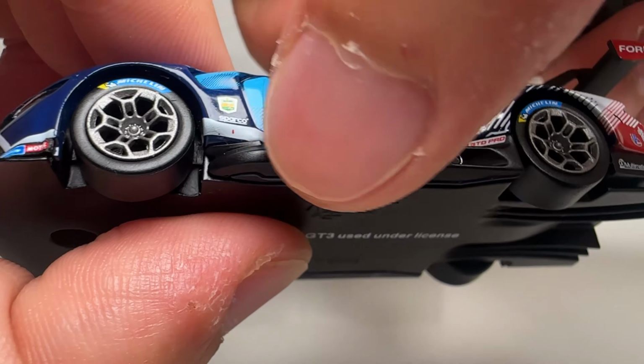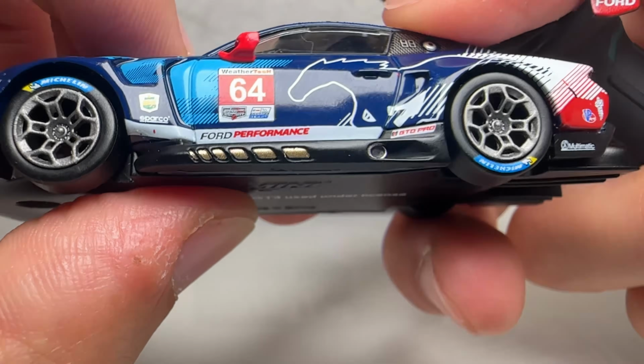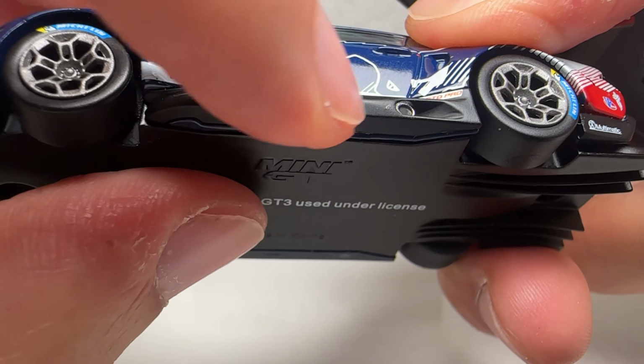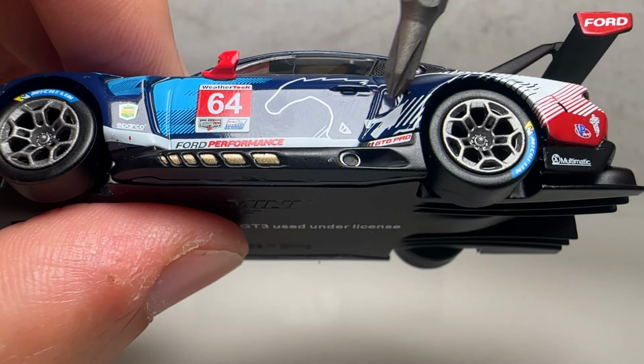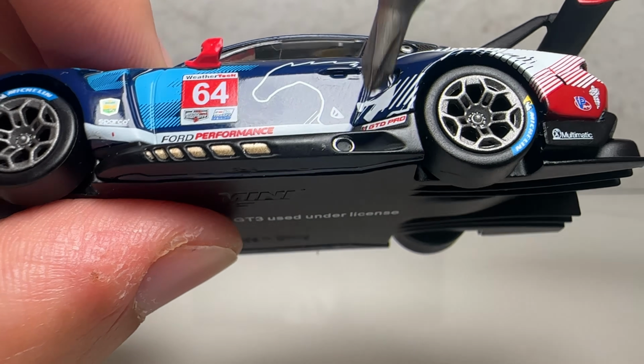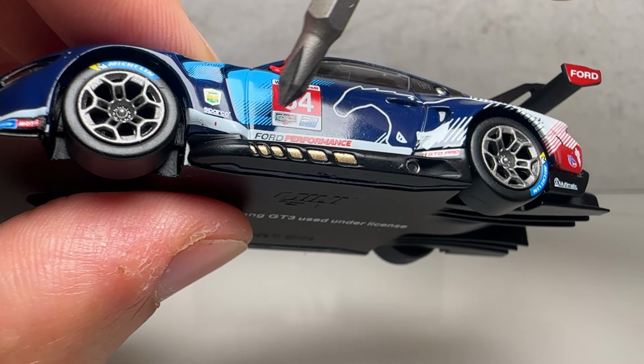It has the nice texture. You can tell that it's not flat surfaces, showing the housing of the pipe, even though the pipe is not hollowed. Still, this design here is very, very beautiful.